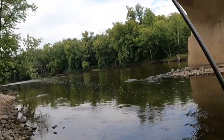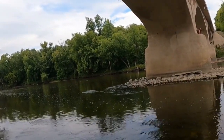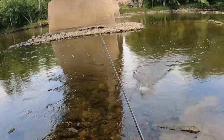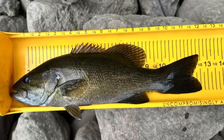That was a soft take. No idea what caliber of fish this is. Hopefully he's got some good hooks in him. Pretty sure he's going to be measurable. Oh, the hooks came out.